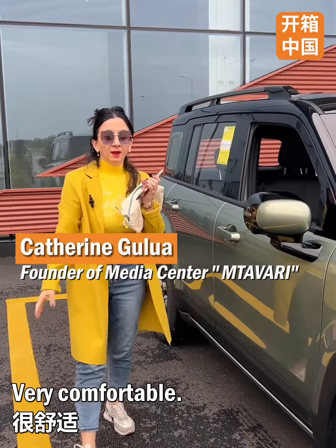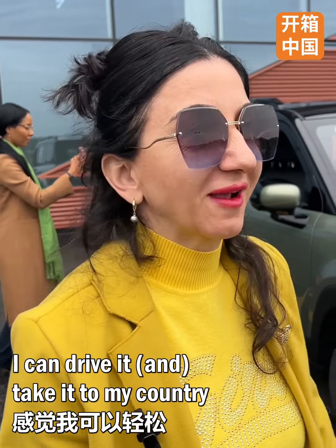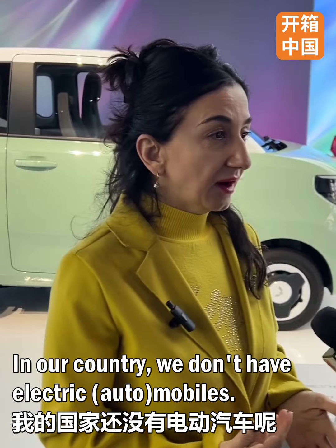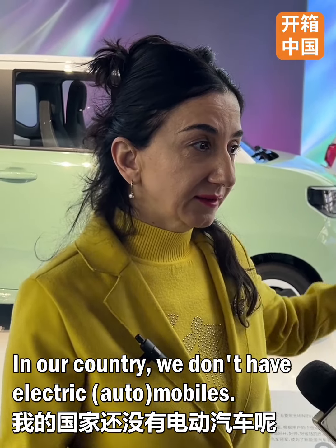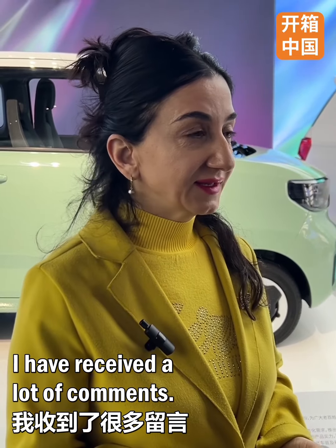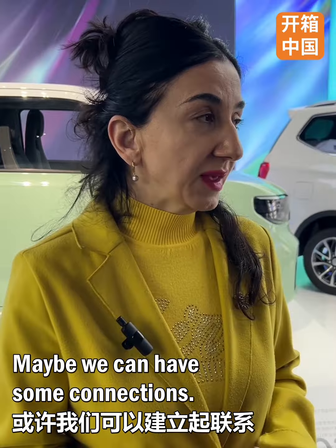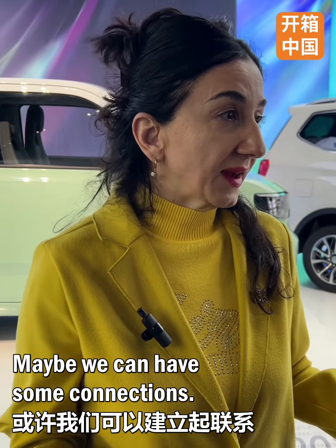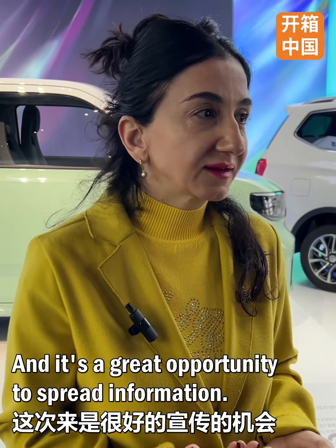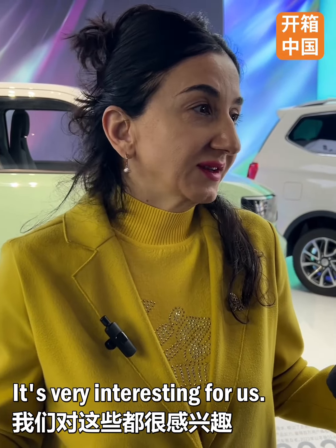How do you feel? Very comfortable. I can drive it and take it to my country with great pleasure. In our country, we don't have electromobiles, and everybody is interested. I have received a lot of comments. They are interested in the prices. Maybe we would have some connection, and it's a great opportunity to spread information. It's very interesting for us.